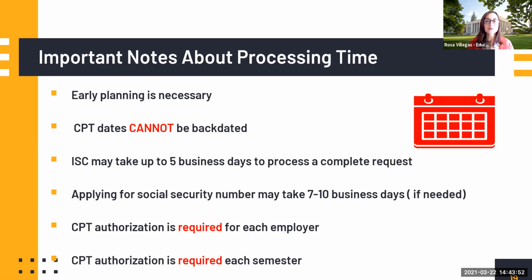If you're changing jobs or companies, as I said earlier, each authorization is only for one employer. So if you finish one and you're starting a new one, we need to do a whole new approval. Make sure you plan accordingly. And each semester requires a new authorization. So even though you may continue, let's say you're doing a training right now during spring, and you know you're going to continue for the summer, don't just continue working without the approval. Make sure you submit paperwork, because your I-20 currently has a date that ends June 14 for the authorization. So after June 14, students are not allowed to continue working. A new authorization is needed.